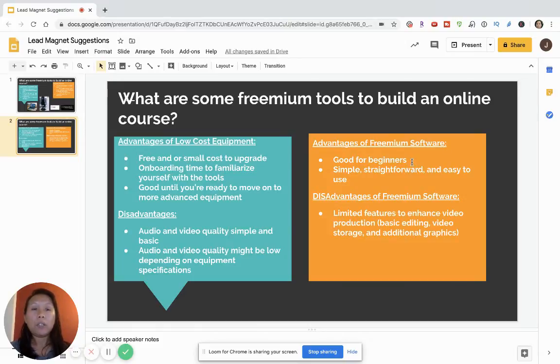The idea about freemium software is that it really gives you practice. Unless you have the time and money to take a course and learn Adobe Premiere or Final Cut, and you really, really want to, it's not worth the investment unless you plan to spend the time to learn how to use the software, because later on, as you grow in your business, you may want to outsource and hire people to do that for you.